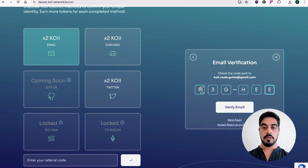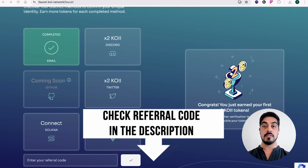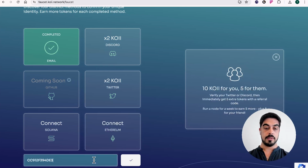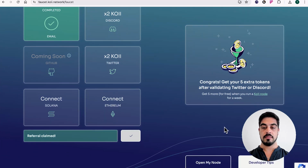I'm going to copy that here, verify, and there I just earned my first 2 Koii tokens. But I can also amplify that from using a referral code from an existing account. So I can either get a referral code from my friend, family, someone in the Discord community, or you can get one from the description of this video. I'll put that here. So if you run all these other verification steps, that'll increase your extra tokens after 1 week. And there we go. So I'm done.